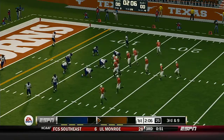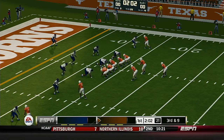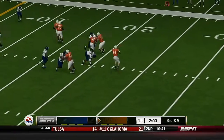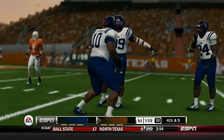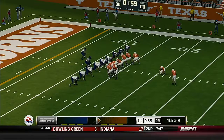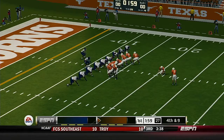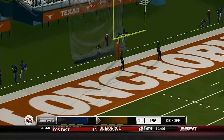Here's the 11th play of the drive. This is tough going for this quarterback. Next time out, he needs to just relax. Think back to all those practices and not worry about what's happened in this game up to now. Texas could take the lead with this field goal. The kick is up, and he got it.